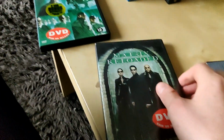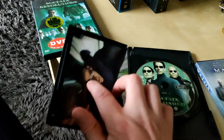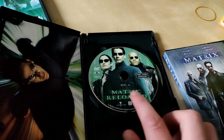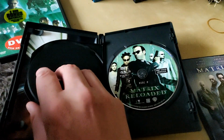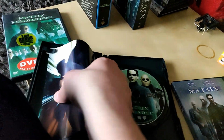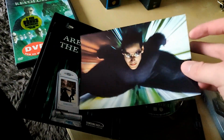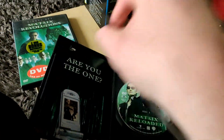Then we have the Matrix Reloaded, also DVD. It's in Dutch. Really nice packaging. We got 2 discs over here. We got disc 1, Matrix Reloaded, the actual movie, and this is the bonus. We also got some nice covers. Remember, guys, this is from the DVD only, so got some nice covers. Also, what's included in the things.